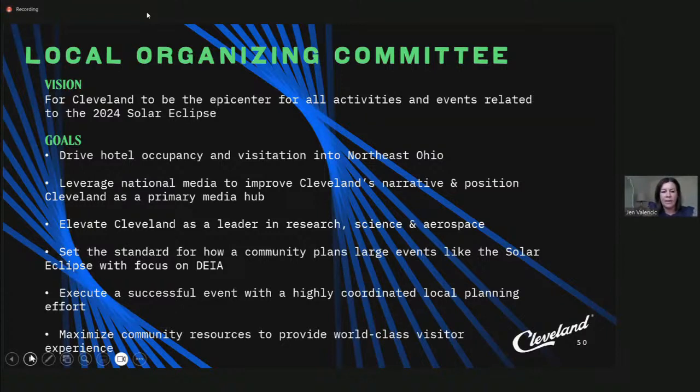Instead, we have convened a nice chunk of entities and organizations across the region who are all doing their own thing to capitalize on the solar eclipse. And we are helping to make sure that everyone's aware of each other's efforts, and that we're helping to coordinate them and curate them to make it easy for visitors and locals to be able to find information on how to view the total eclipse and what's going on.